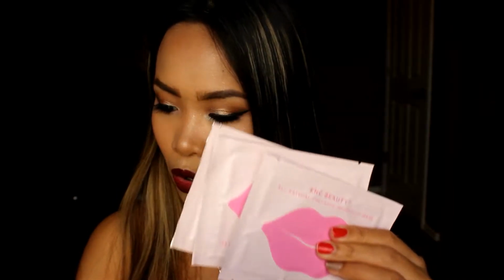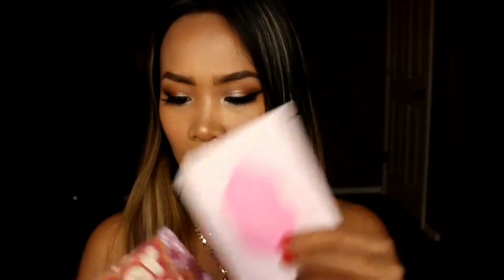And then the next product that I have is a KNC All Natural Collagen Infused Lip Mask. I have three of these, and this mask retails for $15. I don't know if one of these is $15, maybe it's three lip masks worth $15. I don't know, but it says here $15. So yeah, I'm excited to try this out.